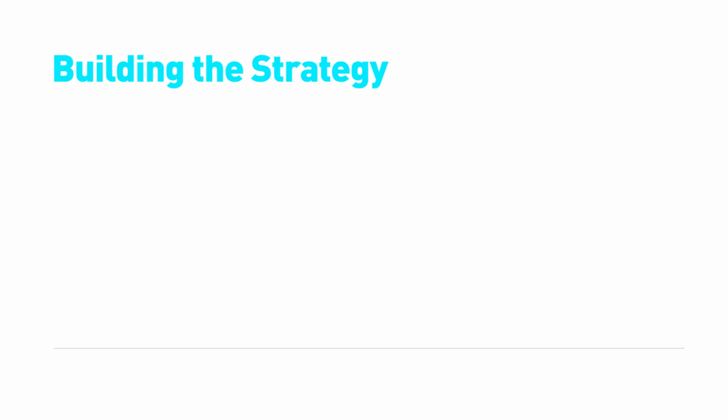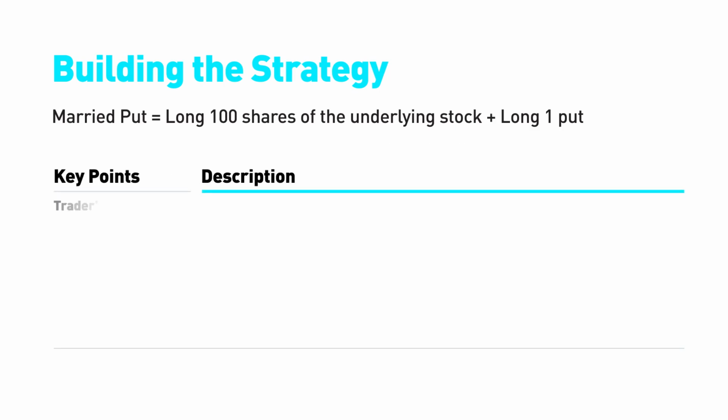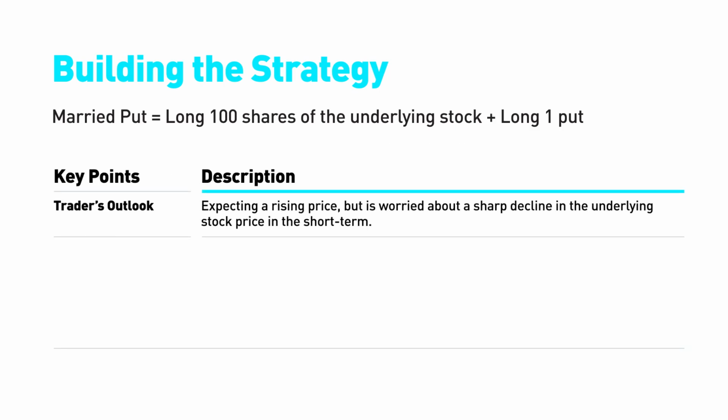To build a married put, you need to buy 100 underlying shares as well as a put option. A trader using a married put expects the share price to rise, but fears a sharp drop in price in the short term. The ratio of this strategy is 100 to 1. If you buy 100 shares of the underlying stock, you need to buy one put option.